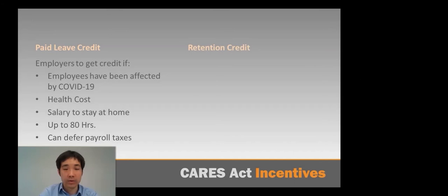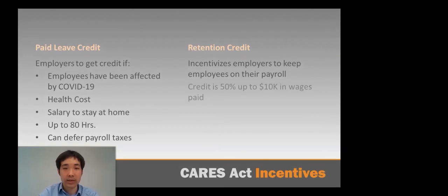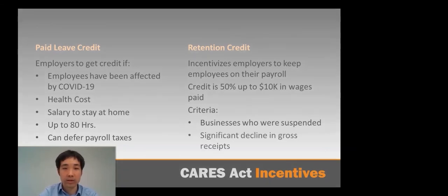Okay, so the reason for this employee retention credit is to incentivize business owners such as yourself to keep your employees on your payroll. So the credit is actually 50% up to $10,000 in wages paid by a business owner whose business is fully or partially suspended because of COVID-19, or whose gross receipts declined by more than 50%. So there would be two criteria.